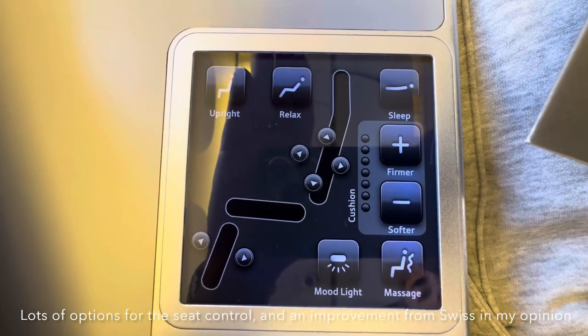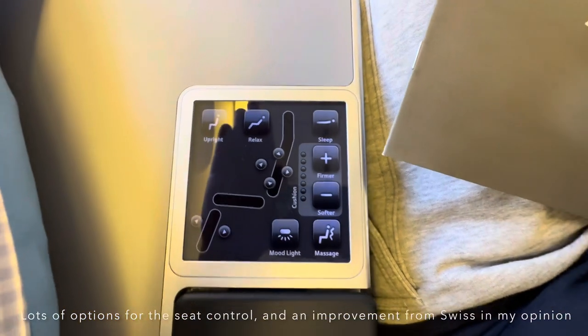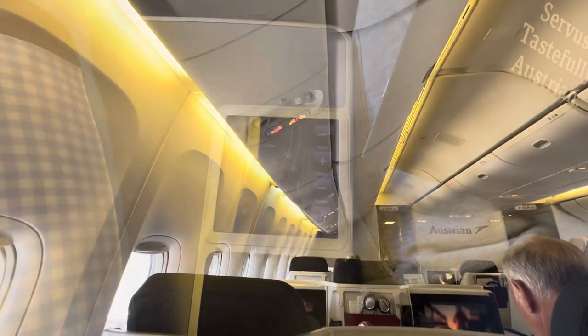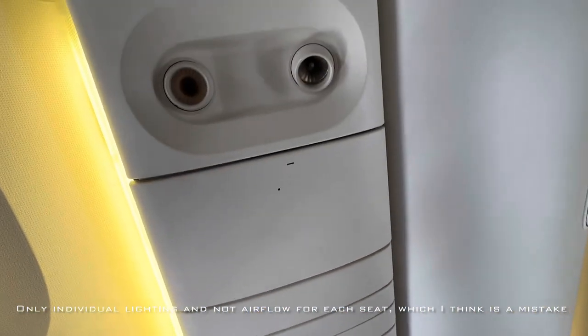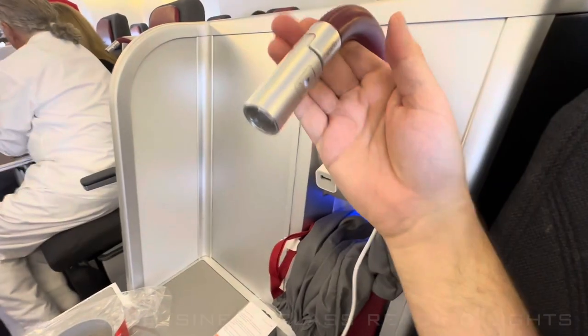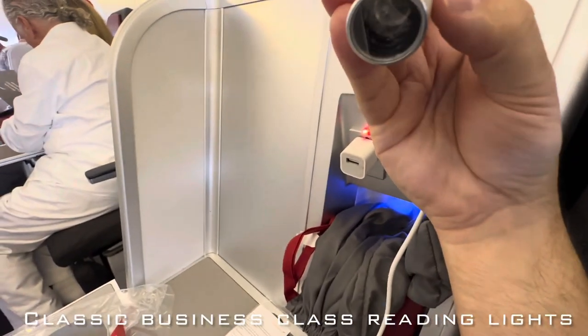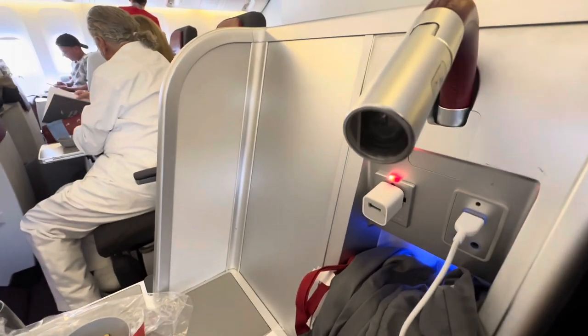And while the seat control panel was attractive looking, it didn't ever get me in a comfortable enough position that I really wanted to. Maybe it was me. And a big flaw is not having your own individual airflow. They also had these adjustable reading lamps, which you often see in older business class cabins.